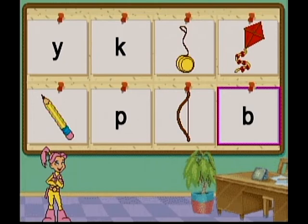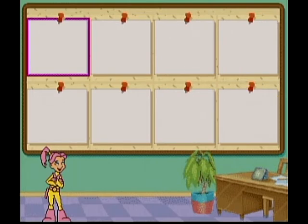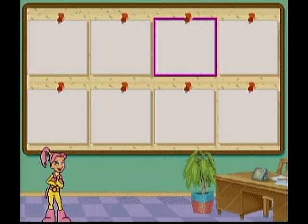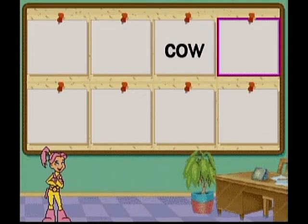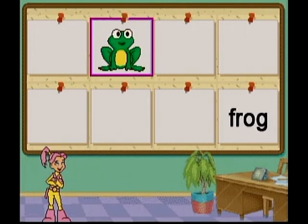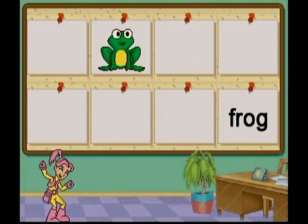Great job! Now, let's play a new way. There are words and pictures. Match each word to its picture. Net. Frog. Oops, that's not a match. Try again. Cow. Egg. Oops, that's not a match. Try again. Frog. Awesome!